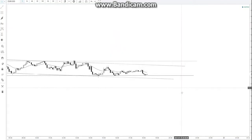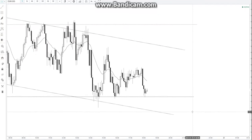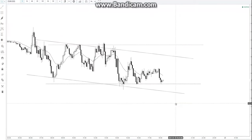So, a pretty slow day, not all that great, not a lot of movement, a few good entries, but mostly limit order market, pretty boring trading in here, pretty hard to make money in here. That's about it for the day.